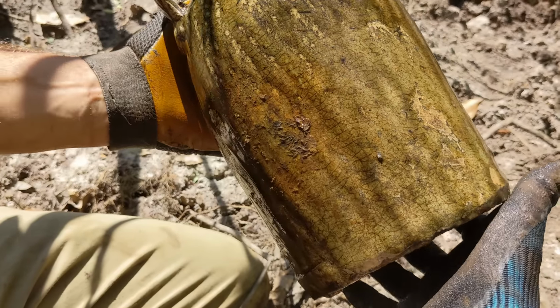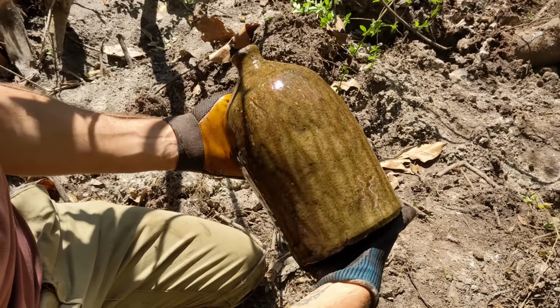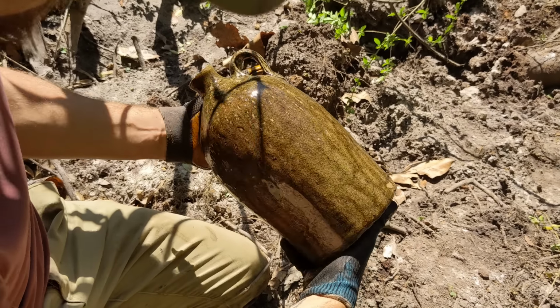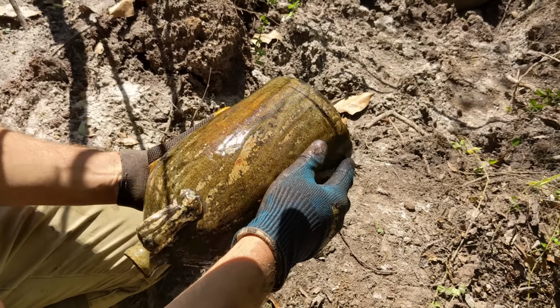It's so beautiful. Can't believe that is the first intact jug I've ever dug in my life. And I want to vomit now. I can't believe somebody would throw that away.